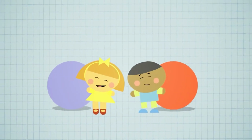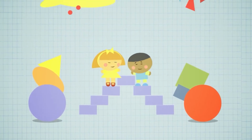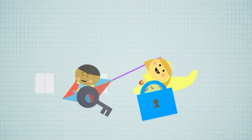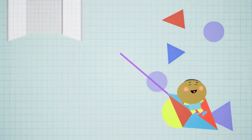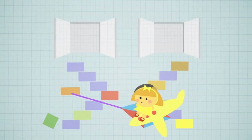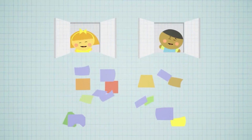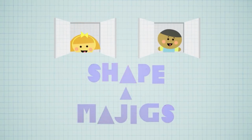The Shape-a-ma-jigs, they know lots of neat tricks. They can build anything from A to Z. Here's a plane and a kite. Here's the sun shining bright. Here's a lock and its good friend, the key. To know them well, and the stories we can tell. Every shape is so unique. You really get your kicks out of the Shape-a-ma-jigs when you watch them play their tricks. So come and see. Jigs!